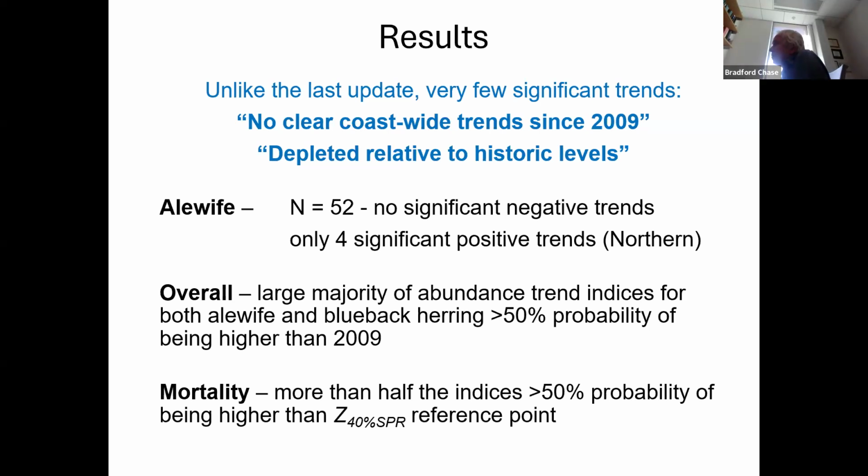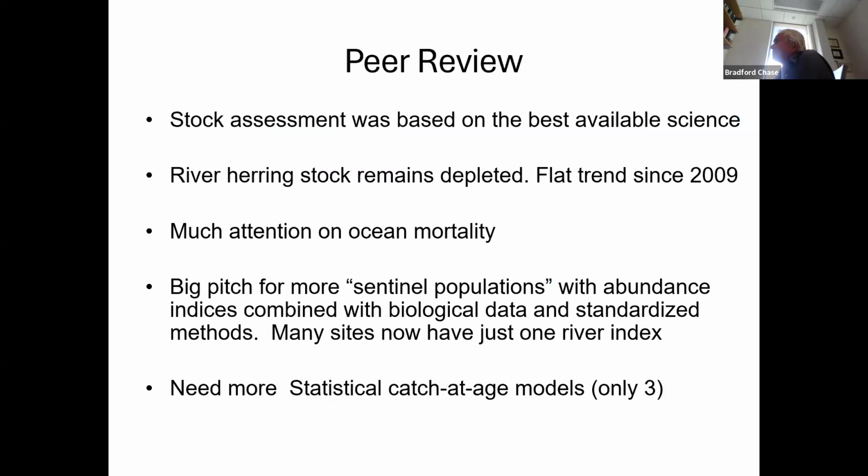Mortality is difficult. They use age 5+ for herring, and when you have a lot of restoration, you can have some really high recruitment of individual cohorts, and that can be difficult and can result in higher mortality estimates. So this is something that a longer term stock assessment should gain some more strength as we get some more years and more trend indices and more runs with better information.